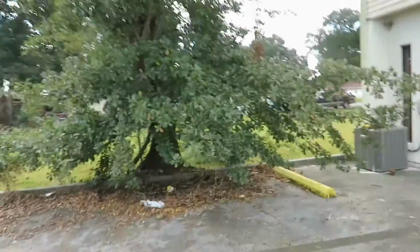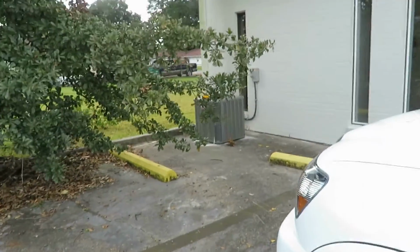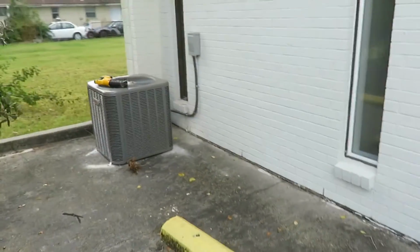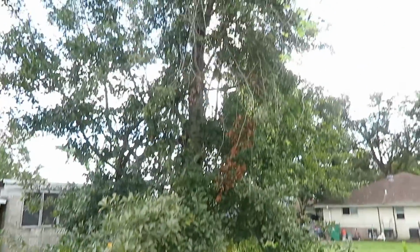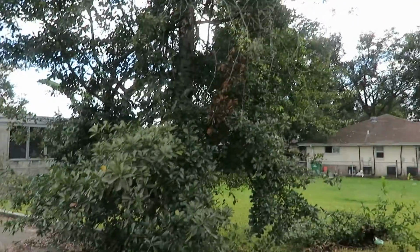Okay, y'all. So we finished with that. Now we're back from the city. So now we actually came back to work on the tree. The air conditioning unit is in. We still have to put the gate up around this, as well as for the trash can. But as you can see, I started cutting that. Now I have to cut some of these branches, and the parish is supposed to remove this tree.